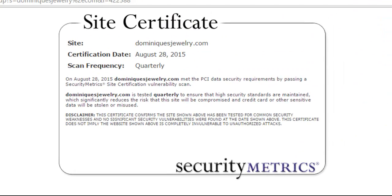They also have security metrics. So for their e-commerce site, that's interesting. So this says that the last time their website was scanned to be compliant was August 28, 2015. So that's quite a while ago because I'm recording this on February 11, 2016. If this is supposed to be scanned quarterly, why hasn't it been scanned since August? So this is something that's going to work against you.